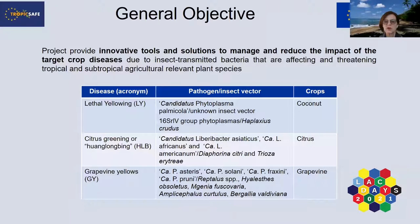So the main pathogens of our research are Candidatus phytoplasma palmicola in coconut, for which the insect vector is not known. And we also have another phytoplasma with the insect vector Haplexius crudus. So we are looking also for other vectors of coconut and possibly other pathogens of coconut. In citruses, we are studying Candidatus liberibacter asiaticus, africanus, and americanum. For all of these pathogens, the insect vectors are known, but we are also looking for new ones.